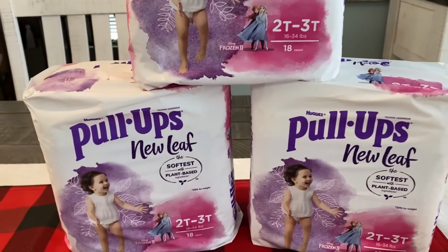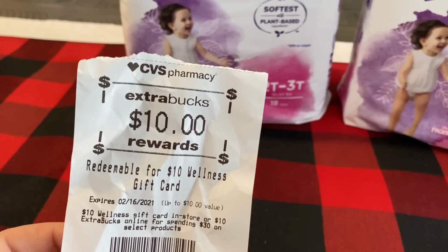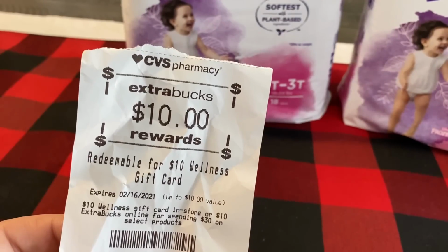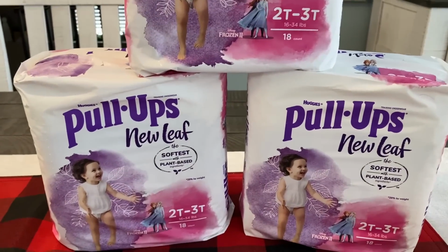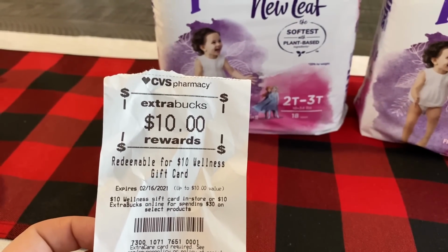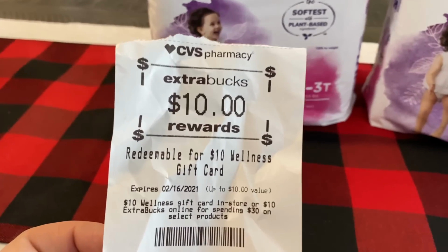Now, my store ran out of gift cards. So luckily I know my cashier and she said to just bring it in next week and they're getting in some new gift cards and she'll issue it. So I need to be really careful with this so I don't lose it. You can always take this to a different store. She said you can use this as an extra buck as well. I've never tried that, but maybe I will.